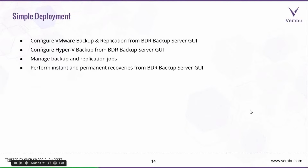So the simple deployment method is like from Vembu BDR server's web-based console, you can configure VMware or Hyper-V backup just by directly adding an ESXi server, a vCenter, or a Hyper-V host server into this server console. And from there, you can configure backup, manage backup, perform disaster recovery, perform instant machine level recovery, application level recovery, even file level recovery. So one single console, and you can make all backup and disaster recovery operations from there. So that's why we call it a very simple deployment.